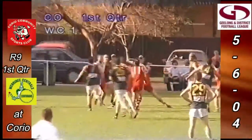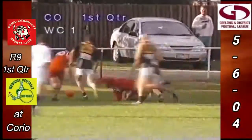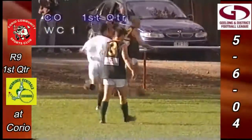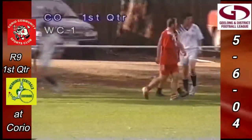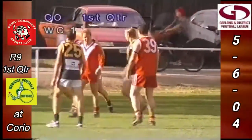Ball comes in. Ruckman there, over the top. Great tap down. Potter doing the ruck work from behind. Corio, Clifford. Nice little give to Johnny Keys. Unfortunately, he's surrounded by Werribee defenders, and the ball is over the boundary line again. But it's only 25 metres from the behind post. Corio kicking in this first quarter to the northern end. 1 behind on the scoreboard to Werribee.